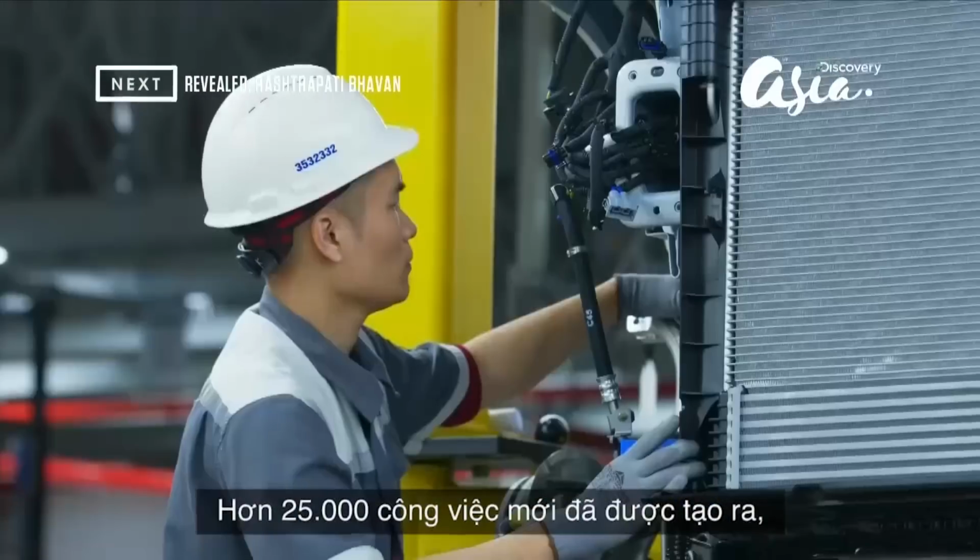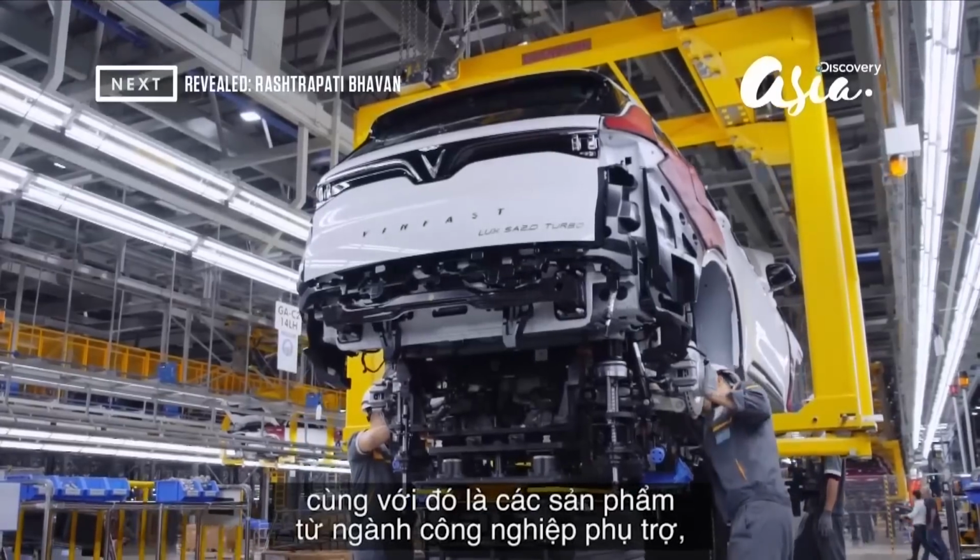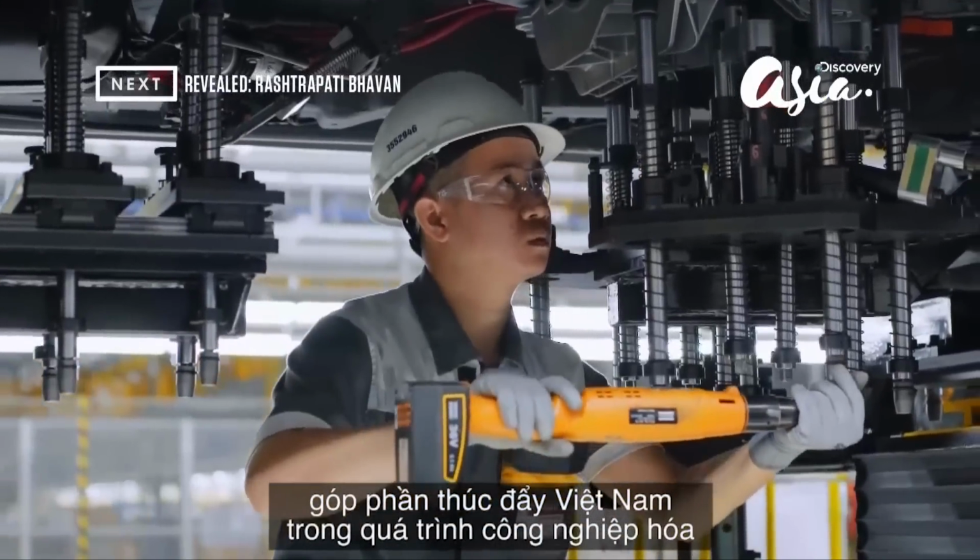25,000 jobs have been created, and along with it, suppliers from supporting industries, boosting Vietnam's economy toward industrialization.